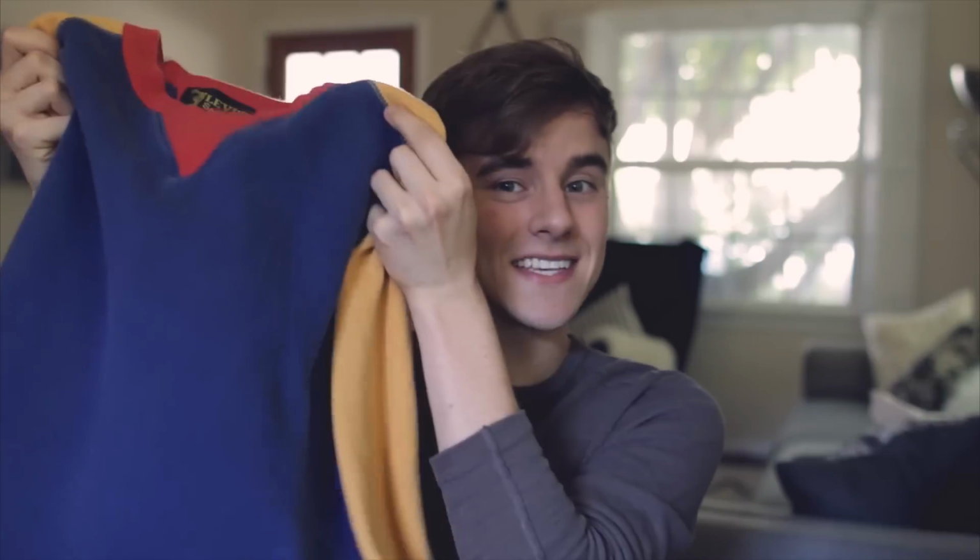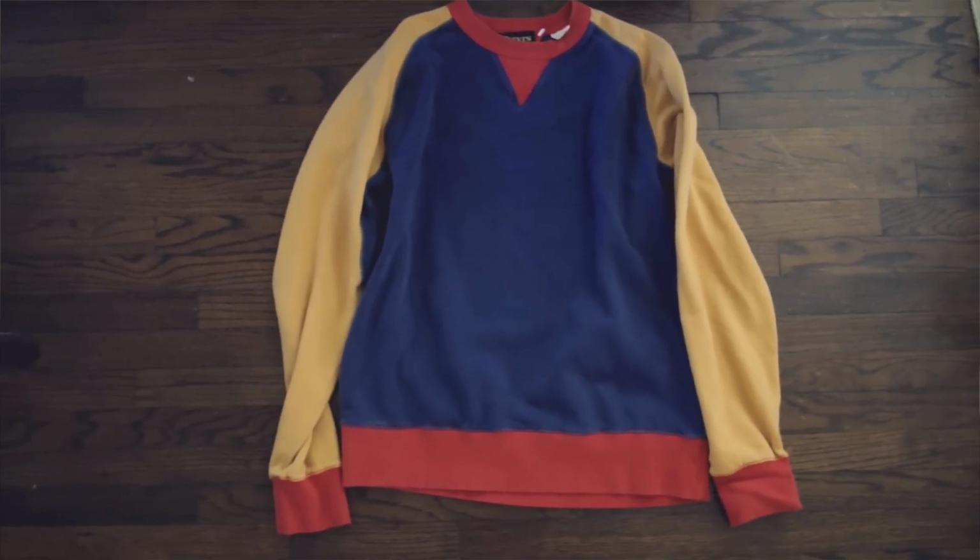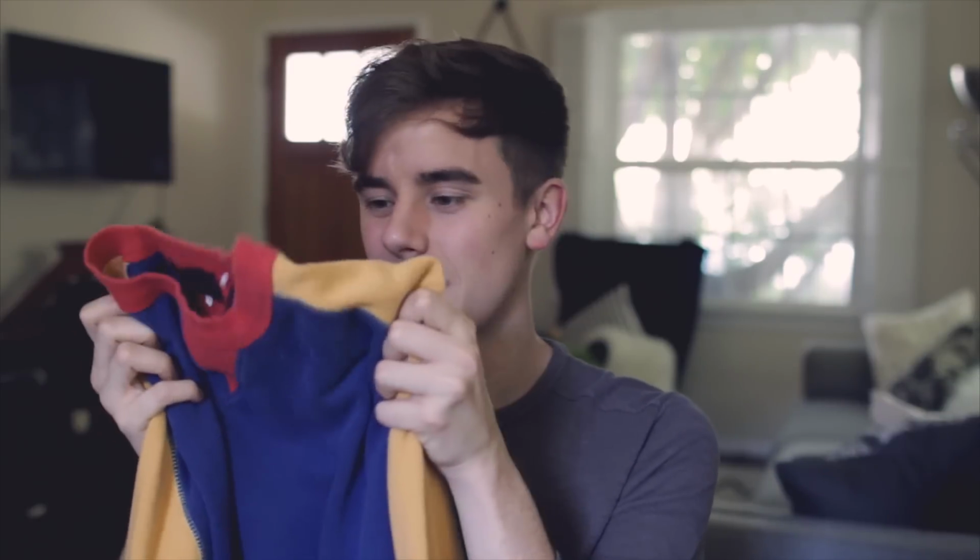The first sweater I got is this guy. It's just a Levi's old vintage sweater, and it's got red in the top and red in the bottom. It's got yellow on the sleeves and then blue in the base. So it's super colorful, and I'm not used to wearing colorful things. I like to wear a lot of neutrals, like blacks and browns and greens. So this was kind of out of my comfort zone, but I bought it and I love it.